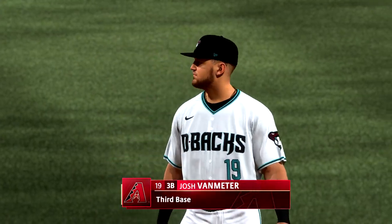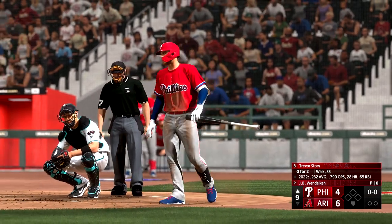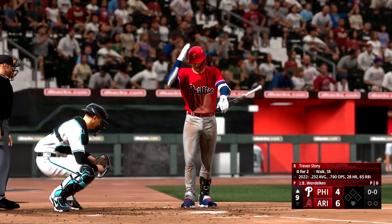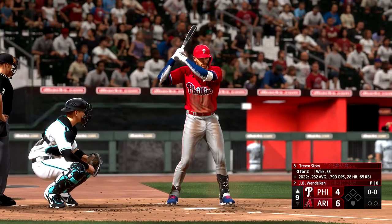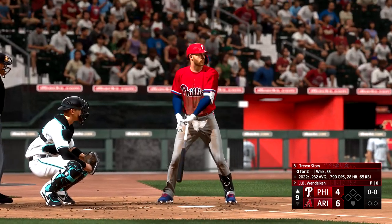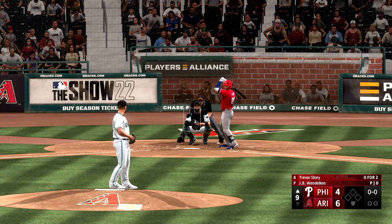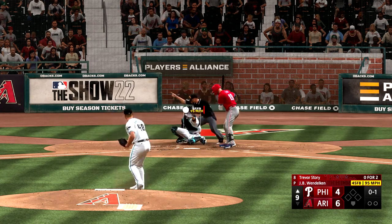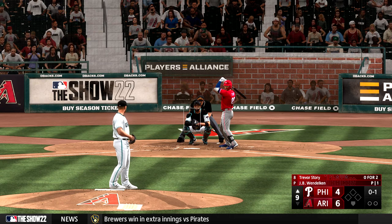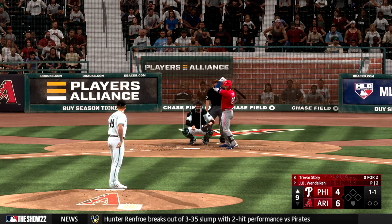Josh Van Meter, now in the game as he takes over third. Now playing third base. And welcome back, here's Trevor Story. Off for the Phillies, the shortstop, Trevor Story. It's good speed at the top of the order here. You want to get on, see if you can get a stolen base, maybe get around the bases and pick up a run. There's the strike. And a pitch. That one just missed off the outside edge.